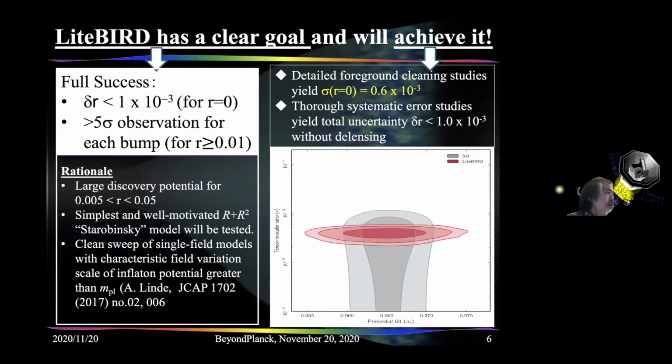And in case you don't see the signal, it's going to give us a clean sweep of single-field models with the characteristic field variation scale of the inflaton potential greater than the Planck mass, which has a pretty important implication in our quest for the ultimate physical laws.